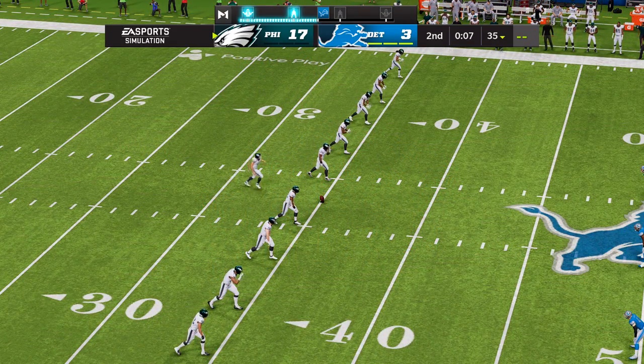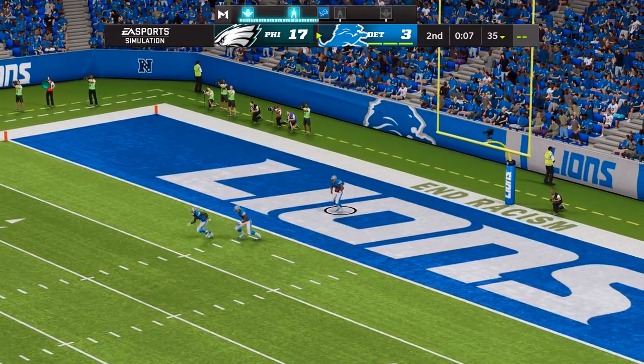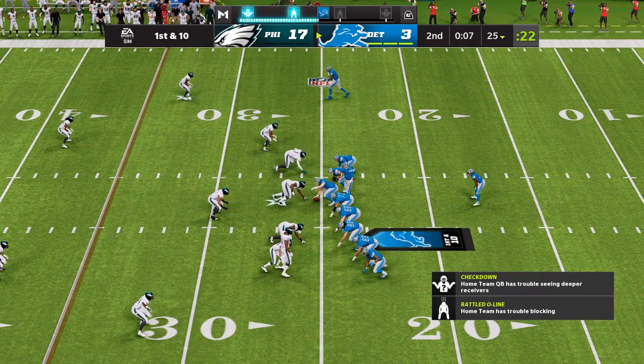Maybe time for one play on offense. 7 seconds to go in the half as the kick is away. And not wanting to risk anything here late in the half, he'll just take a knee and they'll bring the football out to the 25.